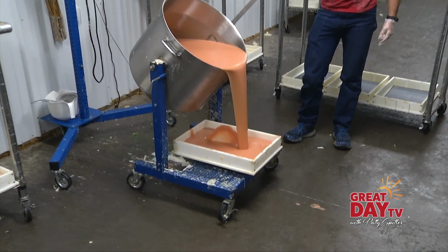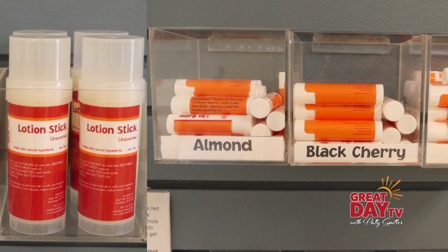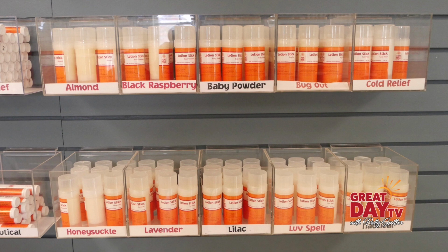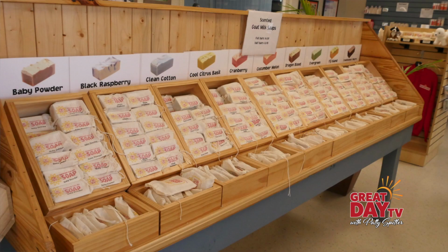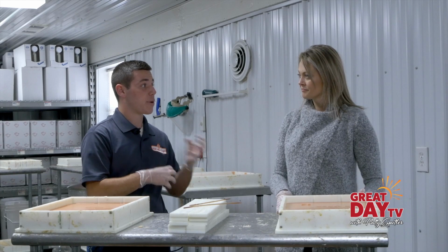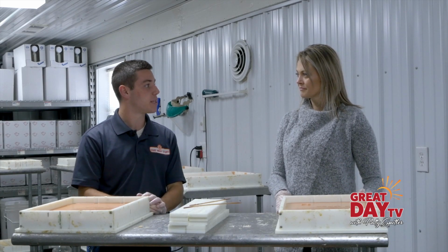Yeah, so we do all sorts of things like solid lotion sticks. We're going to do things like lip balms and deodorants. We'll do salves. We do all sorts of different products. We do a laundry soap here that stays away from things like optical brighteners that are found in a lot of chemical detergents. So we stay away from the chemicals found in most places. So all of this is made with goat milk? Yeah, so it's all going to have different aspects of goat's milk in it, whether it's in the base soap that we then use in the other products, or whether it's actually put into the base product itself.